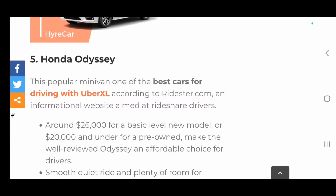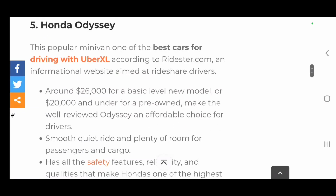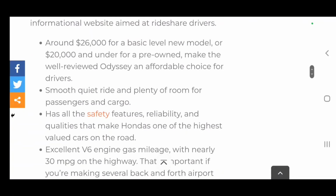So if you're trying to make more money and raise those prices, you can start recruiting people to drive Uber XL. And what happens is these cars have a low barrier to entry as well, 26,000 for a basic level new model, and you can make quite a bit of money because you can charge a lot more since they're driving Uber XL. Uber XL drivers make more than a typical Uber driver, and at the same time you can pick up a lot more groceries.